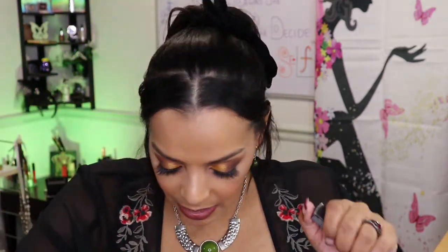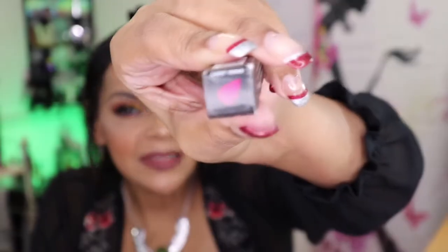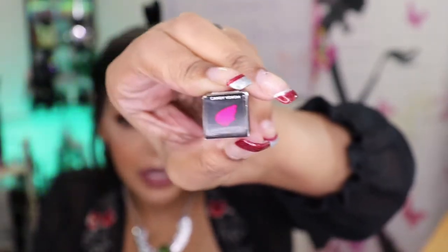And finally, we have Fenty Beauty. So we have Fenty's Mademoiselle, which is her matte lipstick line. This is in the color Candy Venom. This is not my journey. It is a super hot pink. It's not my journey. But you know what's so funny?